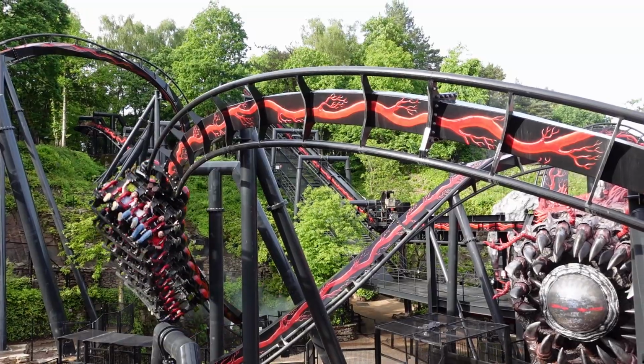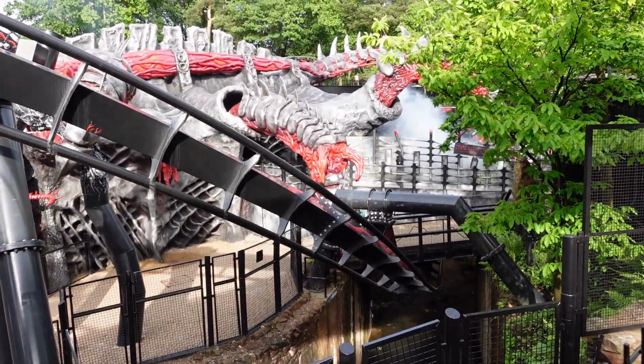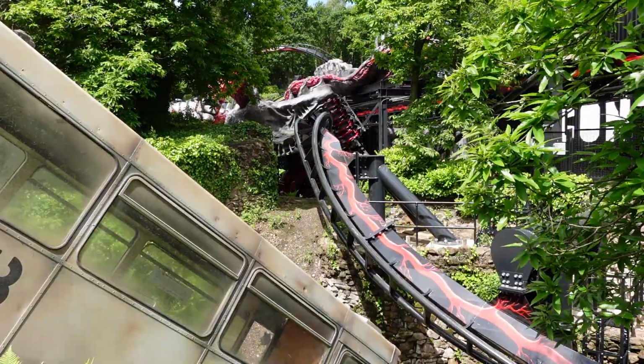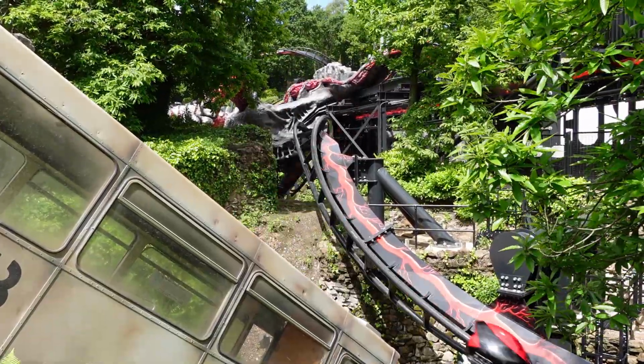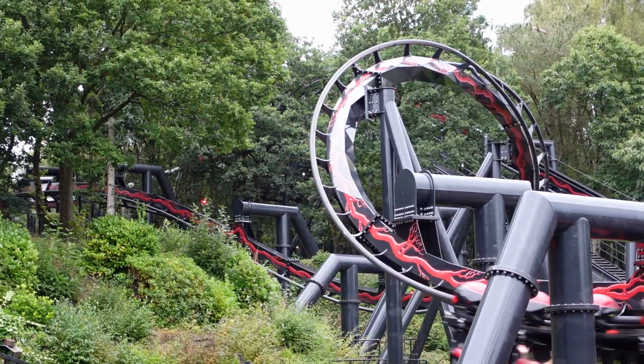What truly makes Nemesis special compared to the pack is when it combines the visuals with that degree of power. That is what elevates the experience into that upper echelon. As a result, Nemesis is my second or third favorite invert.